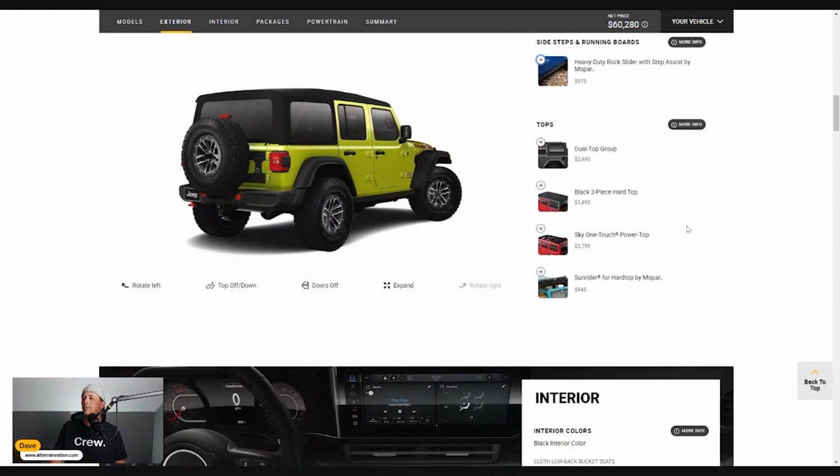So now next up, we've got tops. You can do the dual top group for $24.95. Not interested in that. I have no need for multiple tops. I do, by the way, though, have a need for a hard top. I've got a black 3-piece hard top right there.